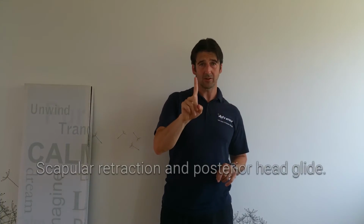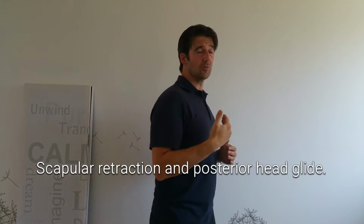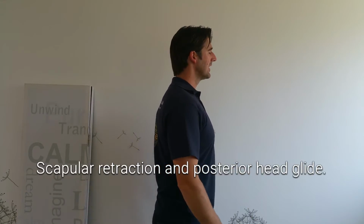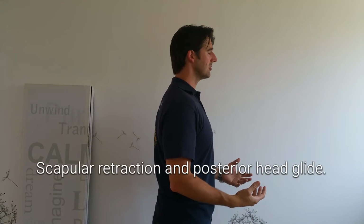Here we're going to perform exercise number 1, and this involves a standing wall exercise. To demonstrate, I'm going to do this side on for you. When we start, we're going to take our natural posture, so breathing in nice and deep. We're going to look to relax and take up what would be our normal posture.